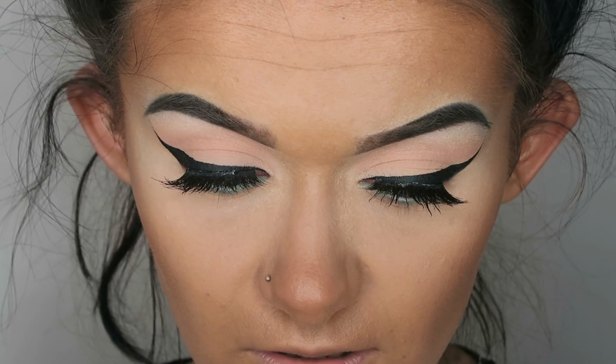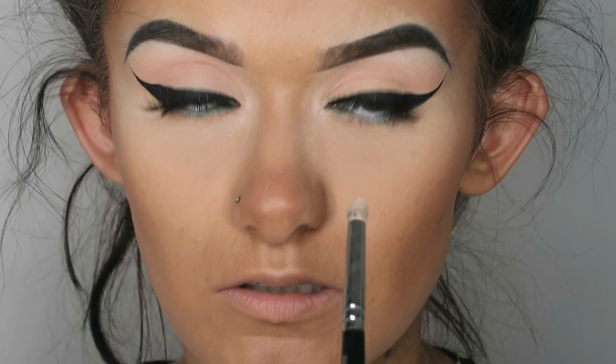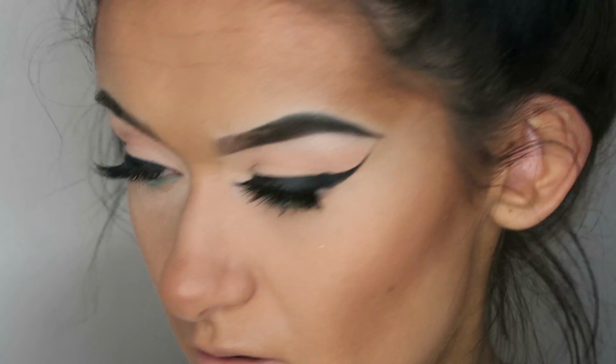Then I'm just going to pop the tiniest bit of that on the inner corner as well, because I still want to brighten up the eyes, but I don't want anything too intense in the inner corner. I still want the main focus to be on the lower lash line.